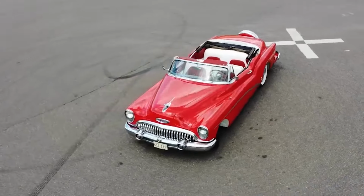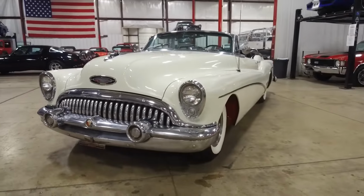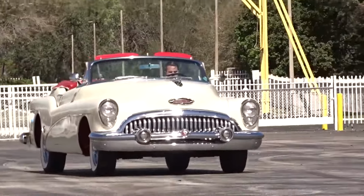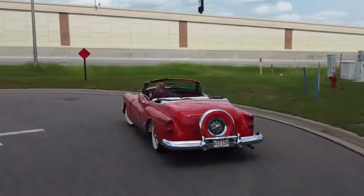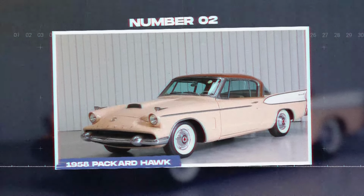The car's body was mostly hand-built with special stampings and extensive lead filler for its smooth lines. Only 1,690 units were made, making it a rare and sought-after vehicle today, with a price over $5,000, reflecting its premium status. Number 2. 1958 Packard Hawk.